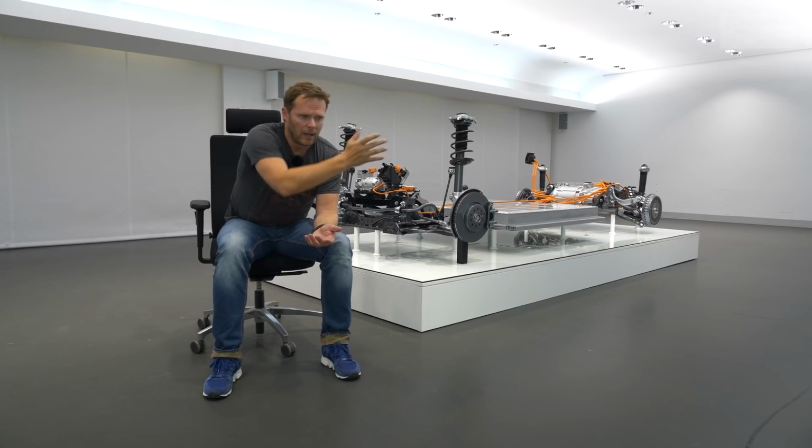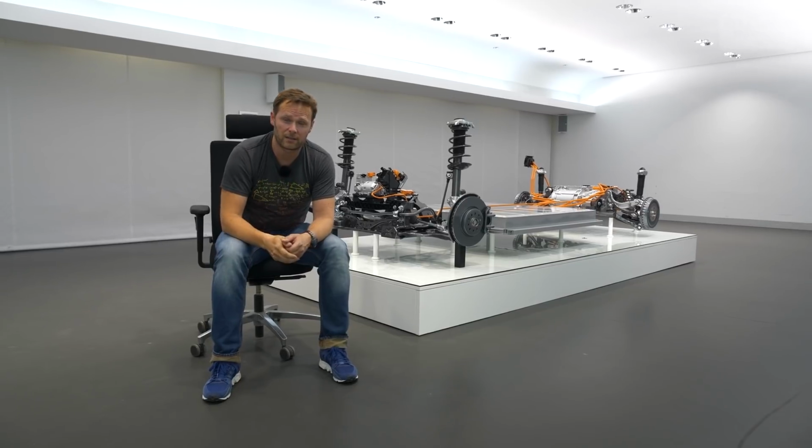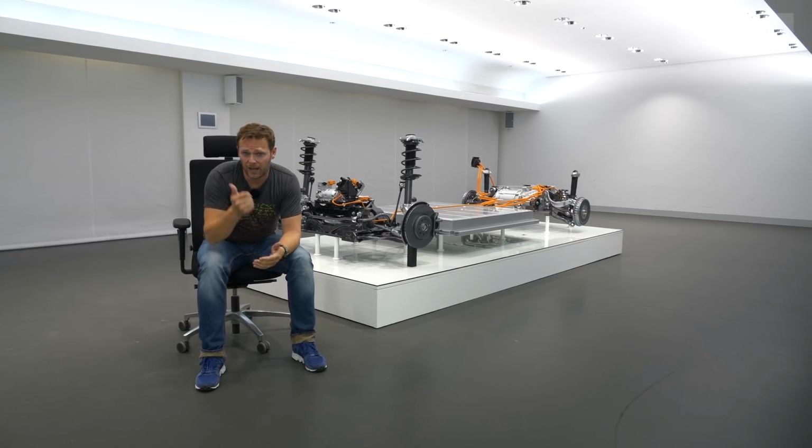We can't just push the topic aside and say, yes, the combustion engine has a lot of problems too. Fracking is a threat to the environment. That's all true. But it doesn't make this production process any better. What else is there to say regarding the production process?